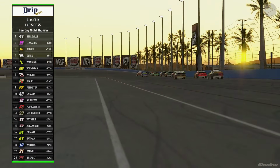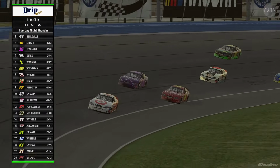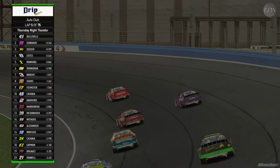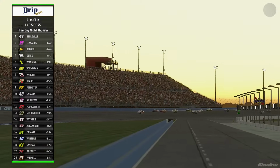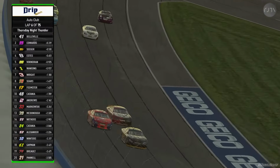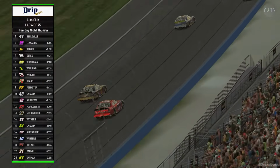Noah Belleville leads them down into the sun, Ryan, and that's going to be a problem for at least the next few laps. Only 5 laps in because of that caution. But this time, Ryan, I think the nerves settled. There were 2 rows of 3 wide racing coming out of turn number 4, like they were racing for the win. And now, if you look back on through the field, it's a much more conservative approach.